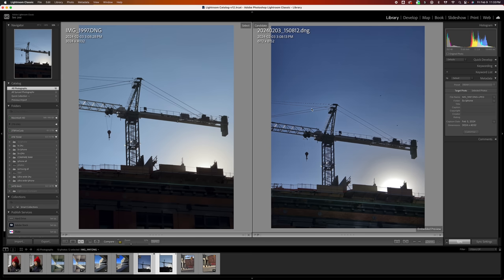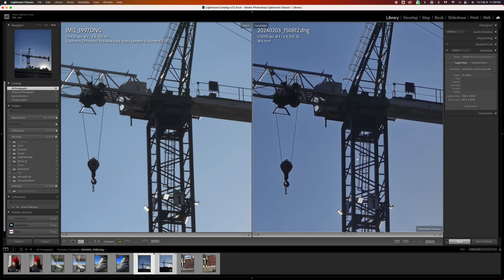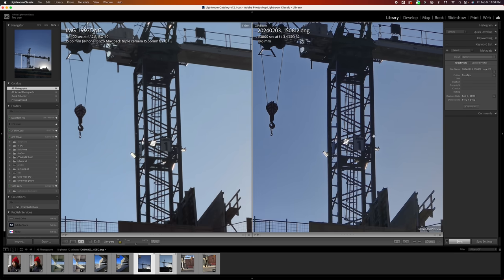So I chose this shot because we're really going to see the detail difference between these two phones. And oh, I need to put the info on here. Okay, so as you can see, the iPhone 15 Pro Max is on the left. The S24 Ultra is on the right. And if we zoom in here, I'm going to lock these. No competition. The S24 Ultra is way sharper.